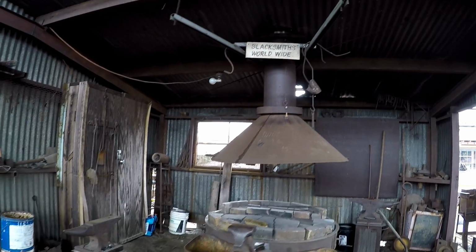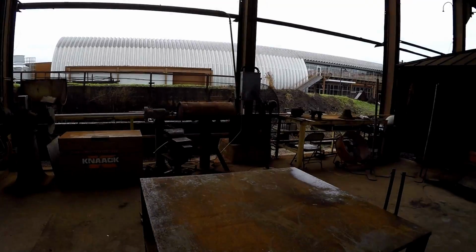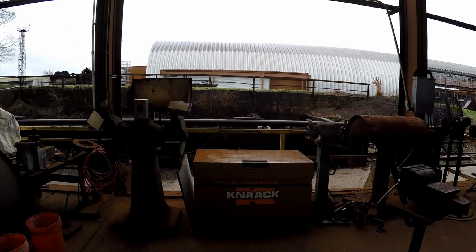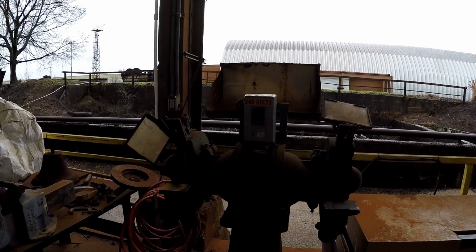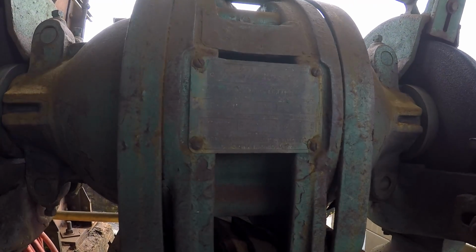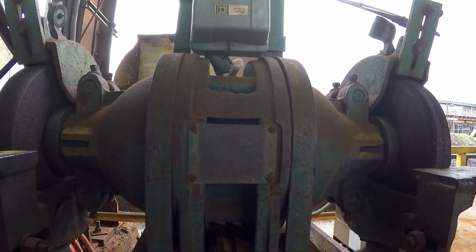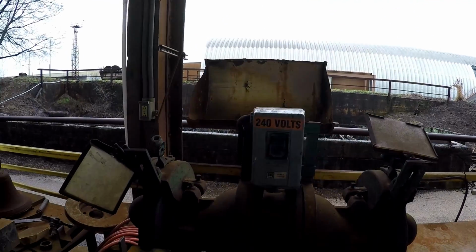Blacksmiths Worldwide. One of the work areas. There's the grinder we seen earlier from down below. What kind is this? Cincinnati. The Cincinnati Electrical Tool Company. Awesome.